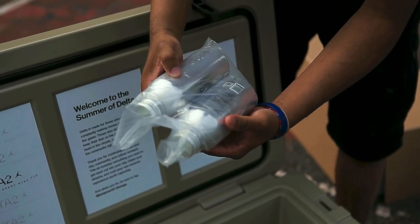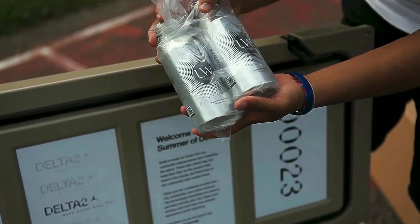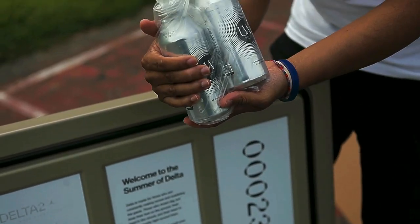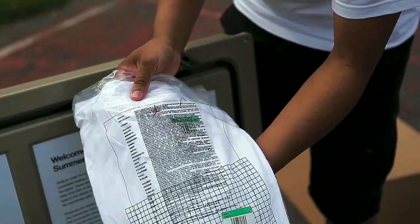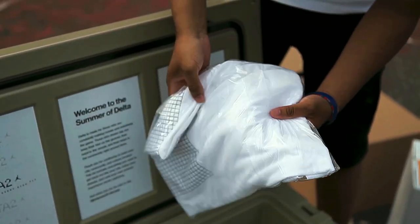Okay, over here, man, they give you alkaline water in the bottle. It's already in here, and it's actually cold. That's amazing, right? And finally, you have another Air Jordan shirt. We have an Air Jordan on the back. 23 Engineered, so this is the Delta Friends and Family box.